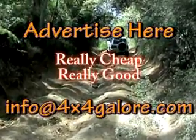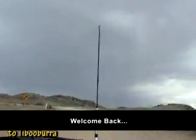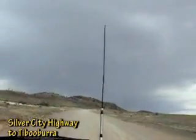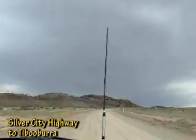This is a bit different, finding a few hills out here. Normally it's really flat, but we've come up to some hills here. Boy, they look pretty barren.